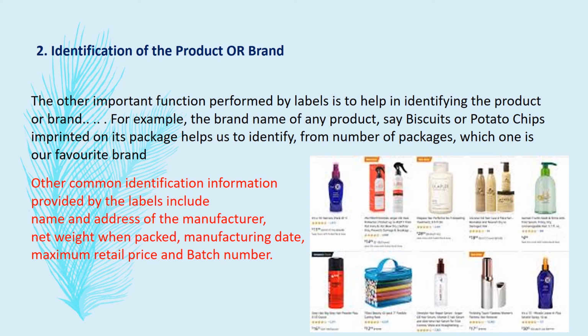Now behind the product it has the manufacturer's address and details, then the batch, when the product was manufactured, in which year, in which month, and until when you can use the product. Everything is mentioned behind the label. So as you are listening to this topic, you can take a packet of whatever you have, listen to this video, and visualize and see what is there behind the label or on the packet. That's how you can learn practically and keep things in your mind.